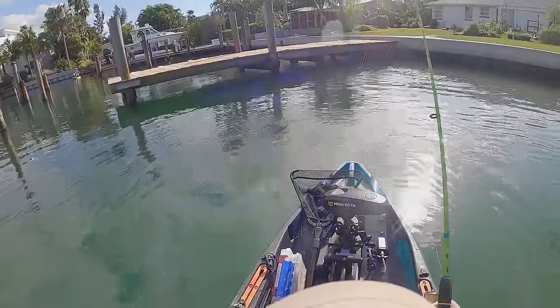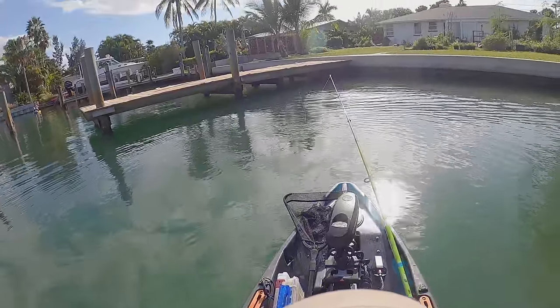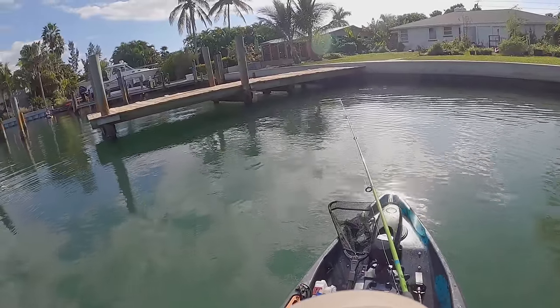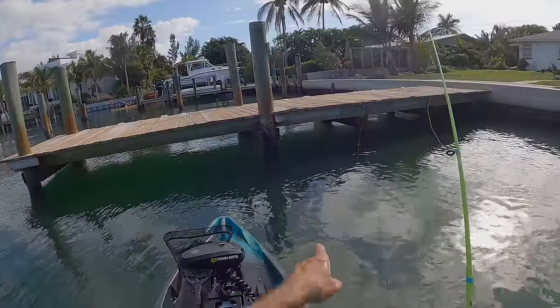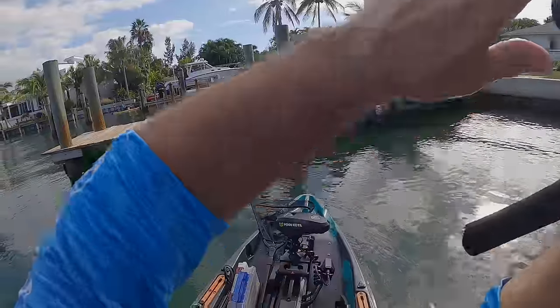I'm starting to see some sheepshead right up in here. I cruised all along a bunch of docks here and didn't see any, but there are a few right in here. Oh, they got my bait. I'm gonna chum them up a little bit over here. They like that. I can see them down there underneath that span right there. Yep, there he is.